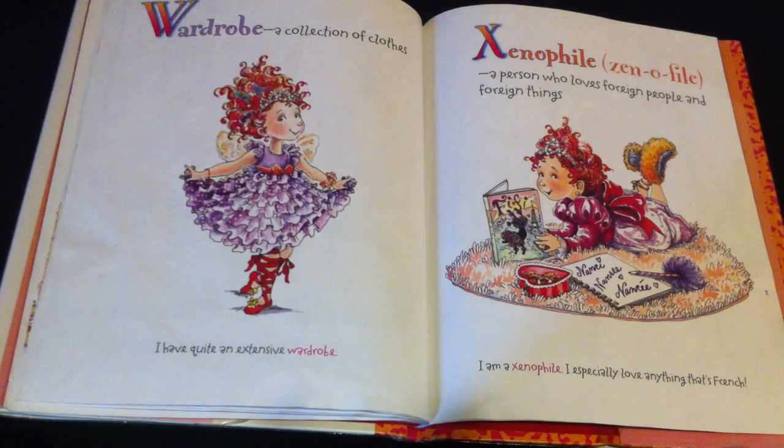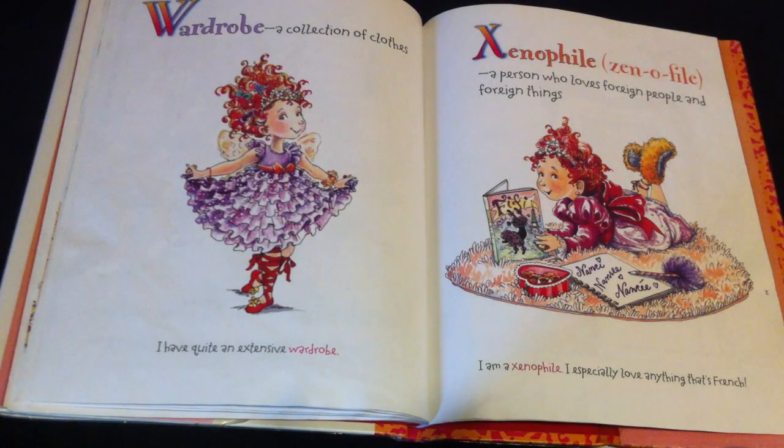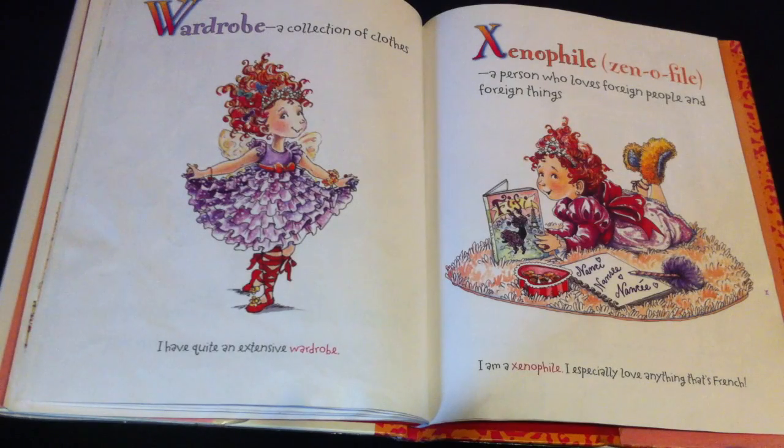W. Wardrobe, a collection of clothes. I have quite an extensive wardrobe. X. Xenophile, a person who loves foreign people and foreign things. I am a xenophile. I especially love anything that's French.